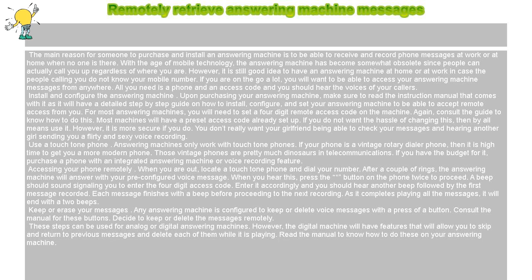Each message finishes with a beep before proceeding to the next recording. As it completes playing all the messages, it will end with 2 beeps. Keep or erase your messages. Any answering machine is configured to keep or delete voice messages with a press of a button. Consult the manual for these buttons.